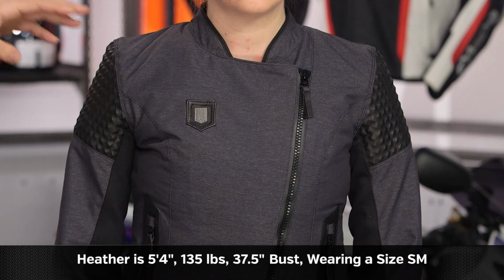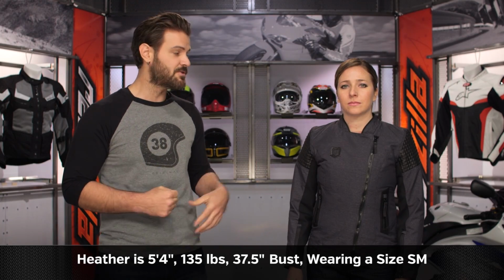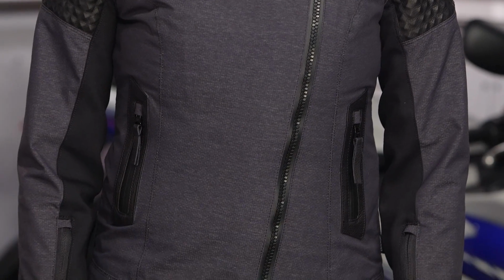We have her in a size small, and this is going to give you a full D3O armor complement. So full D3O CE1 armor in the elbows, the shoulders, and the back. Asymmetrical zip down the front adds to that unique style. And this is going to be a laminated shell. Now, it's going to be laminated so it's water resistant, because the stretch on the inside is not going to be waterproof.